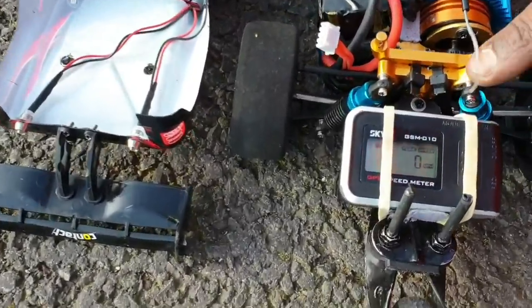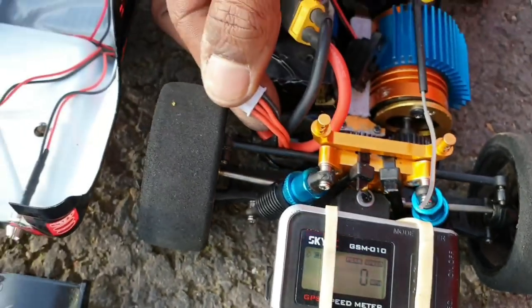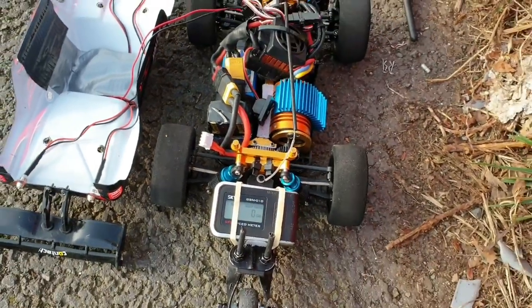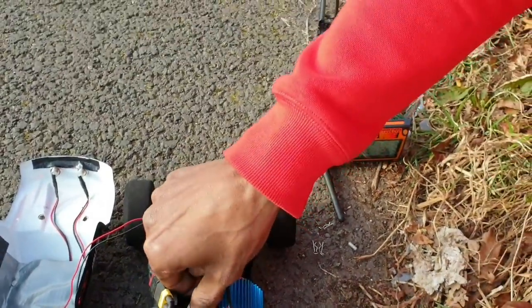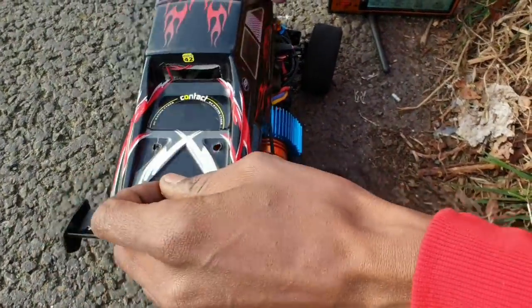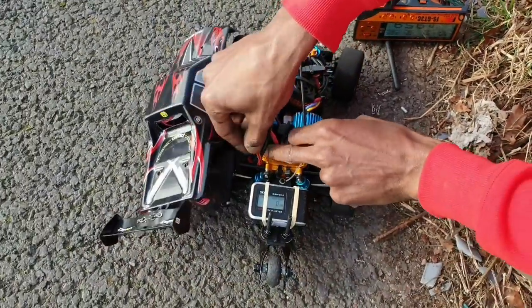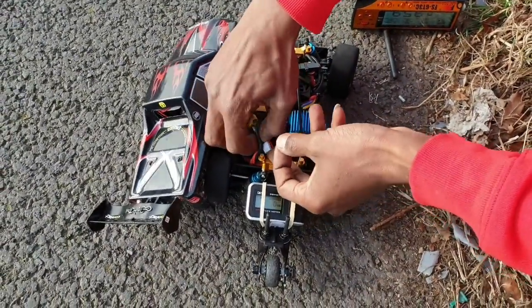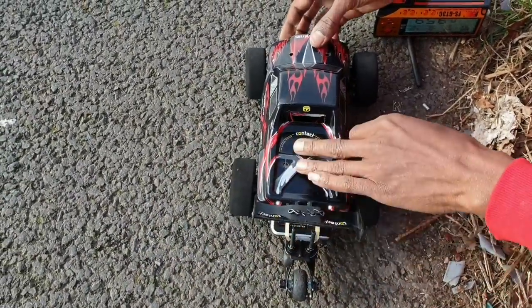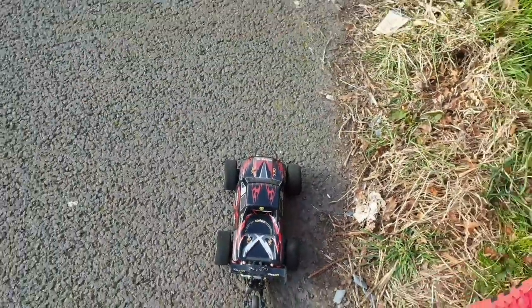As you can see, zeroed out, set to peak speed. As you can see there, the battery leads, I'm running a 3S. So let's switch it on, switch on the controller. Okay, let's button it up and let's do this. Let's see what we can do.